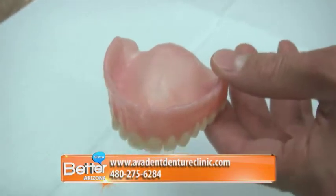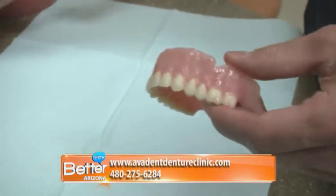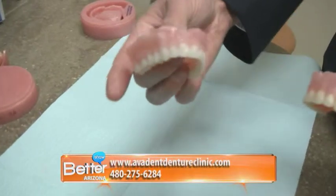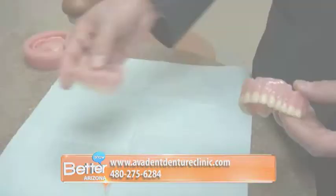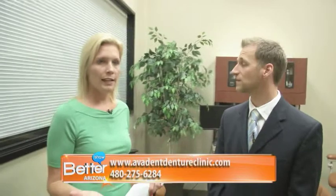Okay, so precise fit, though, that's probably what most people care about. So you can wear them, and what does that mean to the person who's living that every day? Well, it means that they can eat, they can chew, they can talk without worrying about them falling out. That's always a fear of many people wearing dentures, is that they're just going to fall out when they're doing daily things.